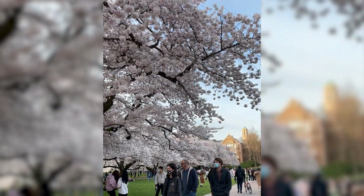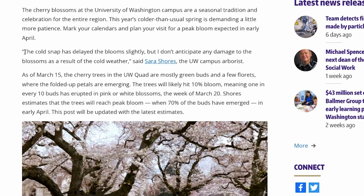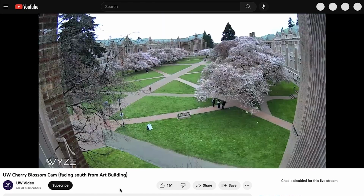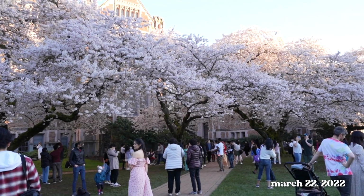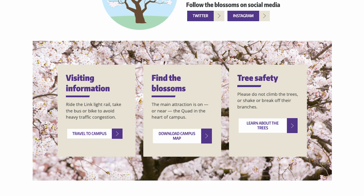Usually the peak bloom is between late March and early April. It depends on how the winter and spring have been going that year. But you can stay updated with UW's live stream of the quad or through UW News. From my experience, this is what they looked like last year on March 22nd and 2 years ago on April 2nd. They also provide some visiting information, a campus map, and also tree safety information on their website.